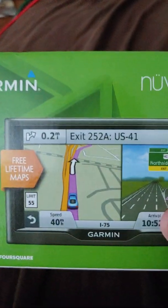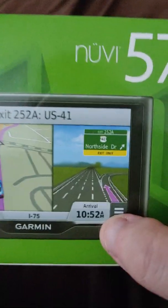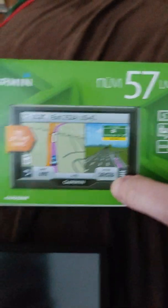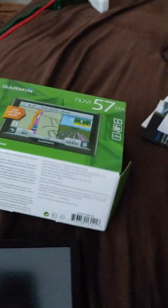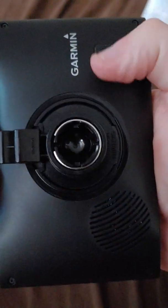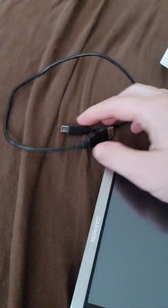The reason I like this one is it splits the screen, and when you're on the exit, it'll really show you the exit name, what it looks like, and everything, which is nice. So there's no guesswork, and it comes with basically all the stuff you need. And this is basically it. There's nothing to it. A little memory card slot on this side, a speaker, the big old charge cable, which I'm glad I kept one of those. So now I have two, because he did give me one right here, and then the one like this. But as you can see, it's a nice quality.